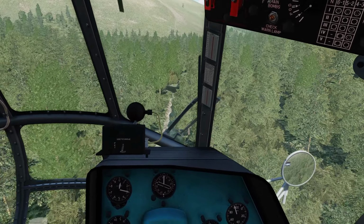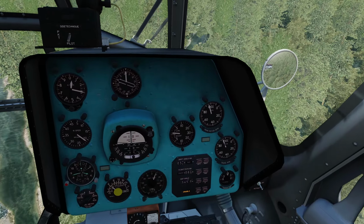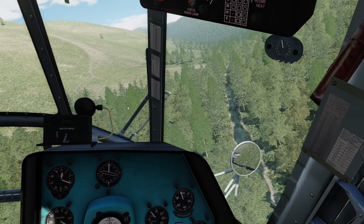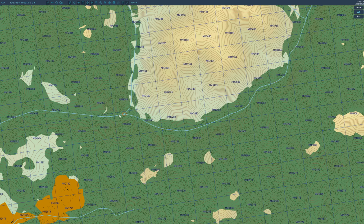Here's the junction, a fork, and indeed 30.5 and 83, or just under 83. That's exactly what you see on the map. If I zoom out so it hides the trees, 30.5, 82, but almost 83.